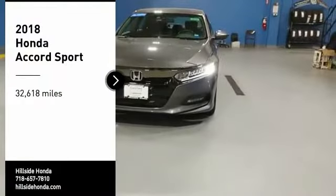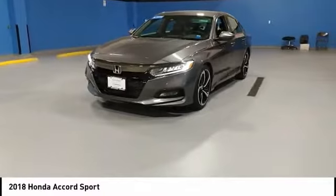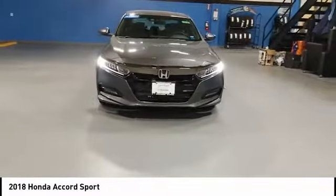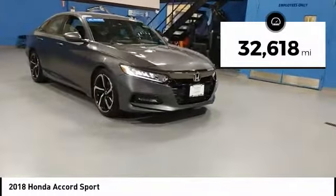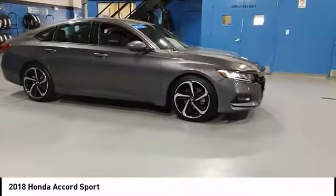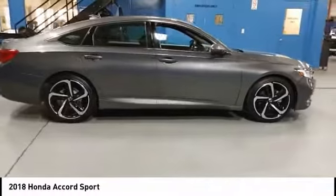Take a ride in the 2018 Accord. Ingeniously simple, yet overflowing with luxury and technological creativity. All that and more in the Accord. This vehicle has less than 35,000 miles. Take this vehicle for a spin and see why so many shoppers are now proud owners.